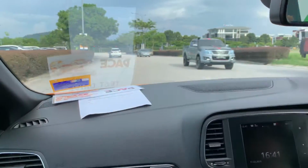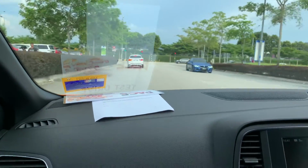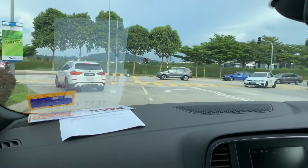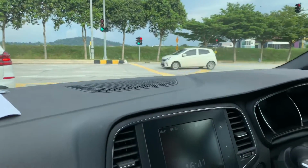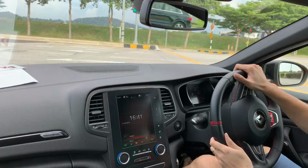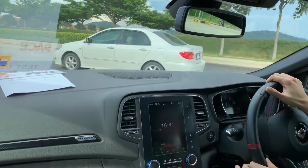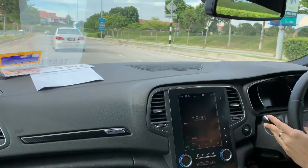So, okay. Turn left. Okay. Then turn right. Okay, actually I feel the... okay, so I turn right. Turn right. Turn right. Okay.